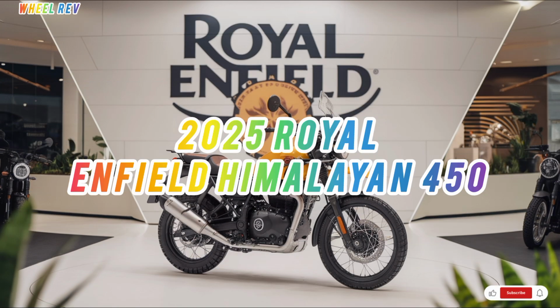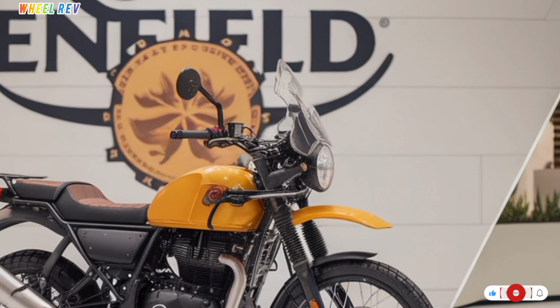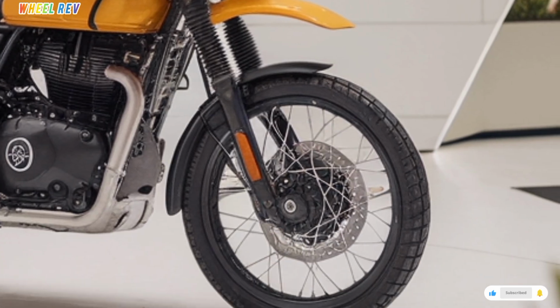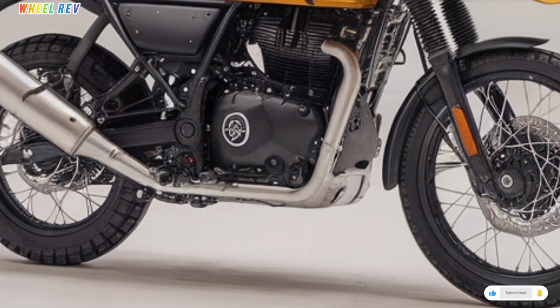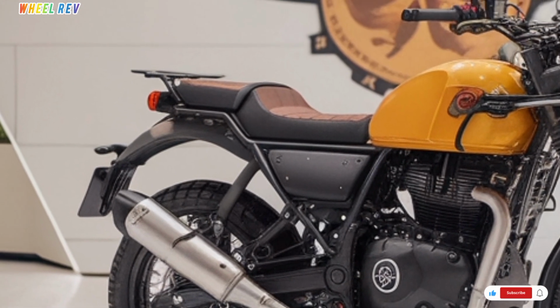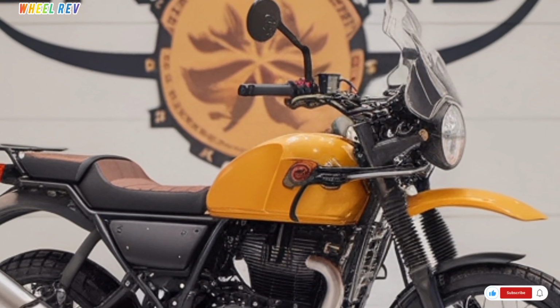Hey everyone at Wheel Rev, today let's really sink into what makes the 2025 Royal Enfield Himalayan 450 stand out in the adventure touring world. Imagine you're cruising into an uncharted valley as dawn breaks, and right there is a bike with that rugged adventure soul but now with modern precision, style, and tech. This isn't just a Himalayan, it's a Himalayan reborn, and we're gonna take a long, immersive ride through everything that defines it.